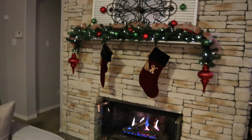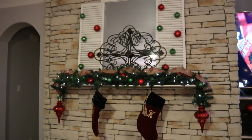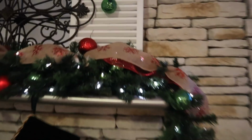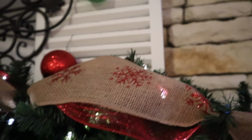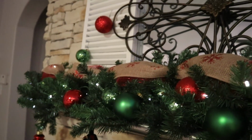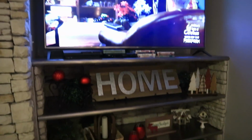Got the fireplace going, and then ta-da! This is my new fireplace decor. I've never done it like this before. There's not plaid in this. I decided to go with this burlap with the red snowflake, and then I have this red mesh underneath. But for me, plaid isn't just a pattern, it's also a set of colors, and red and green just goes with it for me. Over in this section, of course, we have Home Alone playing.